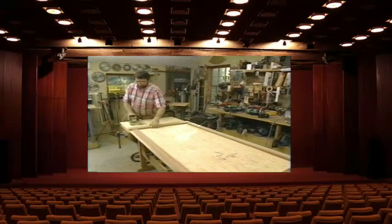Now for the lattice panels. There's an inner frame and an outer frame, and the lattice is like the ham in a sandwich. The first thing I want to do is make one of the frames. I'm going to reinforce the joints with biscuits and glue.